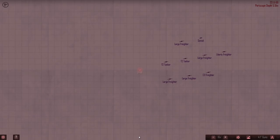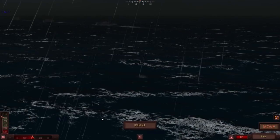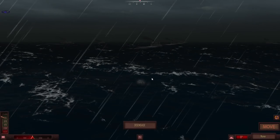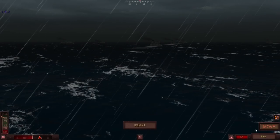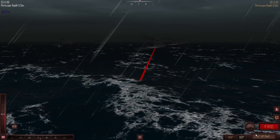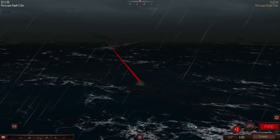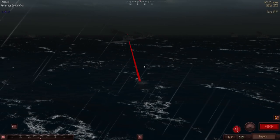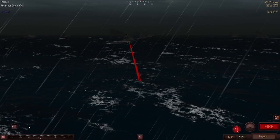Right then. Where's Somali? Oh, we're at the back of the group. Oh, that's a tanker, though. We have a tanker in front of us. We're unlikely to be able to catch them up, but we do have rather a lovely T2 tanker sitting right in front of us. So that would be a delicious target.